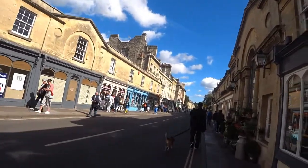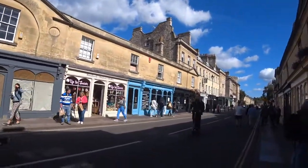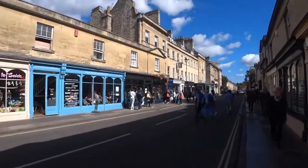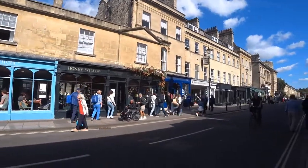Currently on the Pulteney Bridge right now, the one I've just pointed out, so you can probably see a lot of Bath jerseys milling around. There's a guy over there wearing one. And there's some bellends on a scooter. But yeah, there's a little stairway coming up that I want to show you. And there's the Bath Rugby shop over there.